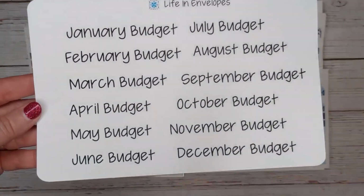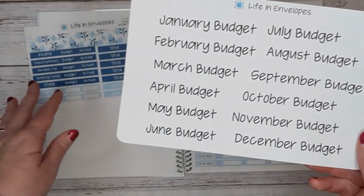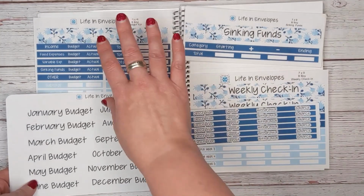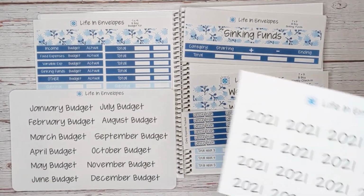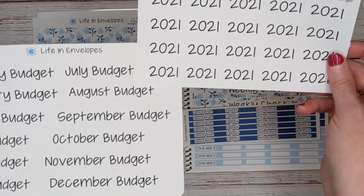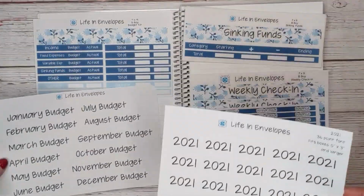Okay, I have this sheet of budget stickers for the whole year that I sell in my shop. So I'm going to be using this on the budget here. I make my budget spreads blank so that you can use them any time of the year. Even though I'm using this in January, you don't have to use this pattern for January. I also recently made this, which is coming out on Friday. It'll be added to the shop on Friday. It's in the same size font, so I'm going to add that to my spread. Of course, the 2021 is optional.